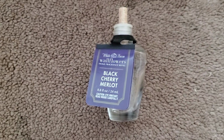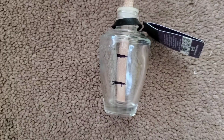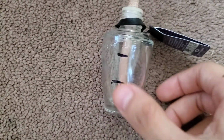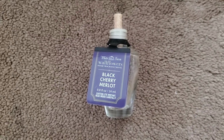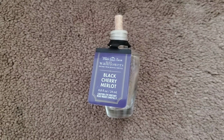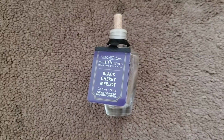I finished up 1 Wallflower refill plug in the scent Black Cherry Merlot. Here was the previous fill line. It was up to maybe right here, and then I finished up the rest of it. Initially, this was in my dual wallflower plug, but later on, I ended up switching it out and using just a regular single wallflower plug, and it was the adjustable one, so I think that helped me use this up.